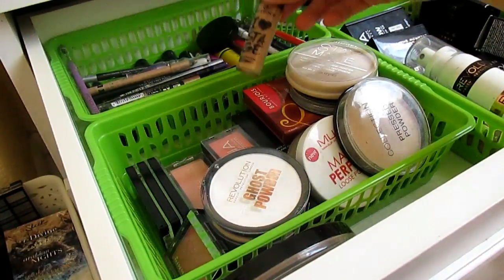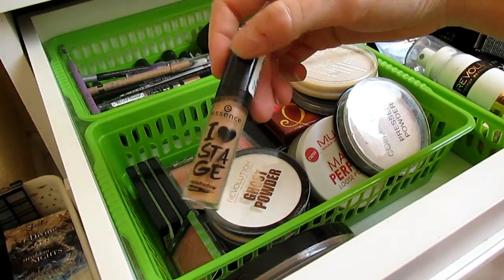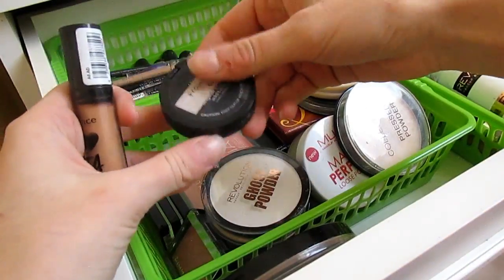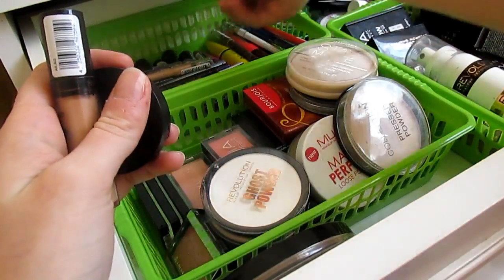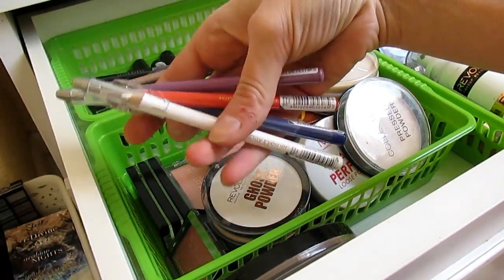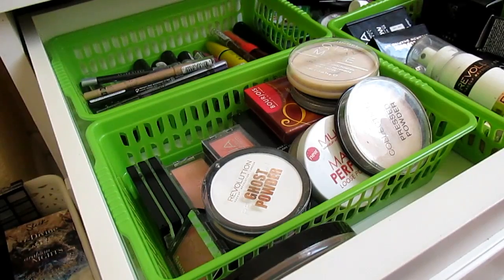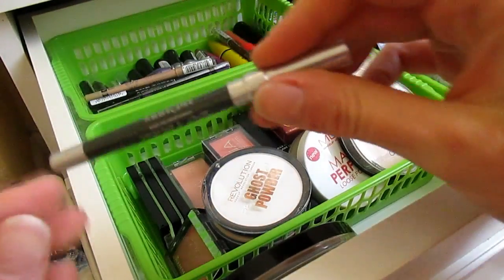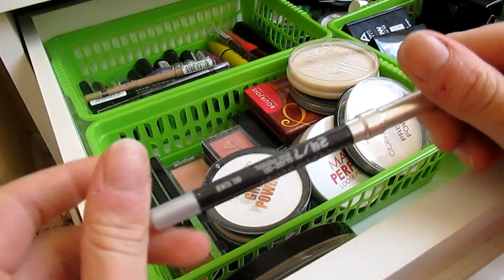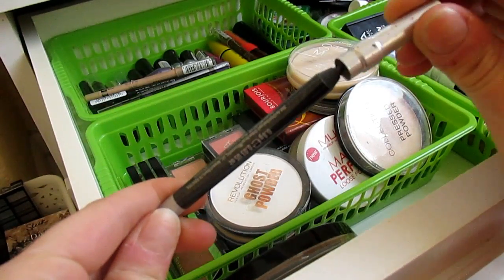I've got my eye primer from Essence, which I do tend to use quite a lot. My Dane Still eye primer. These are all my pencil eyeliners from Makeup Revolution. The Urban Decay eyeliner that came with the Fun palette. This one's in Oil Slick. It's kind of like a shimmery black.